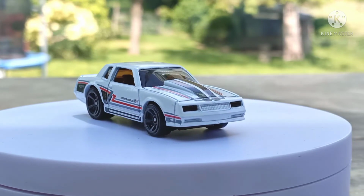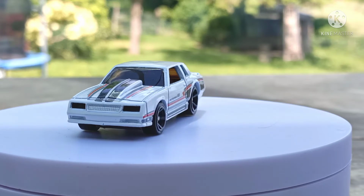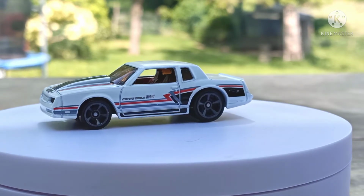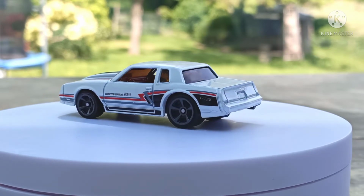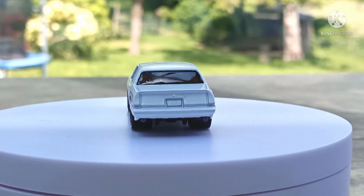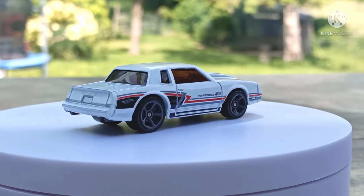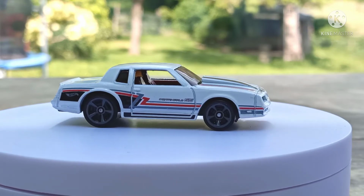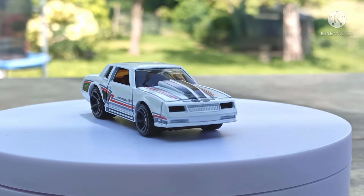Okay, so couldn't resist a 1986 Monte Carlo SS Buick. Such cool casting, such a cool car, and not sure if the camera's picking out the detail of the seats there, but they have a real luxurious feel to them. Being a little bit critical on the 1/64 scale thing, if you compare this to a Green Light version of it, this is a bit narrower, tiny bit shorter.